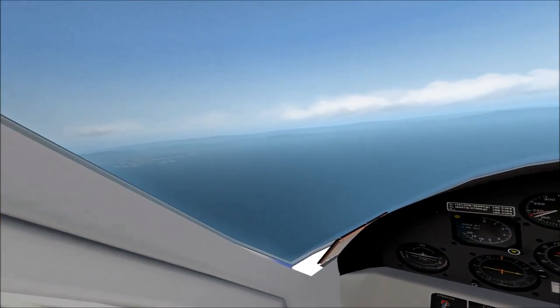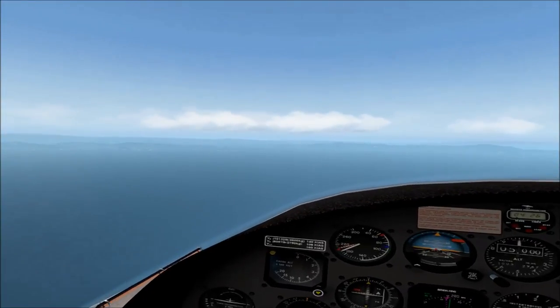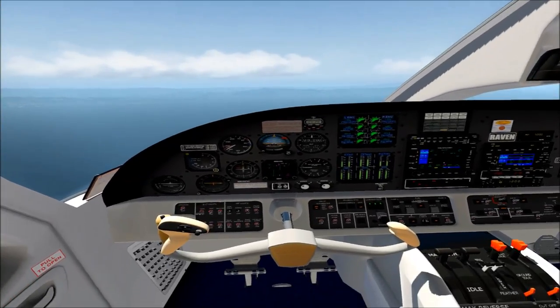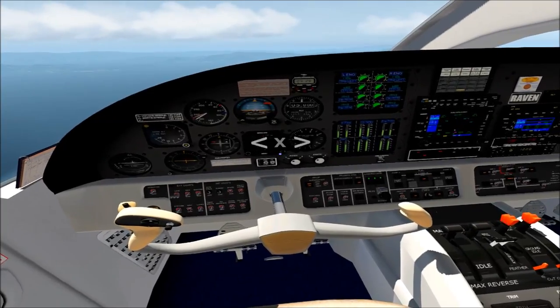Tally 1 cruise ship, Tally 1 oil rig. Okay, so we should be just about nearing top of descent, and I do believe our island should be directly ahead, now that we can see the other end of this little bay here.